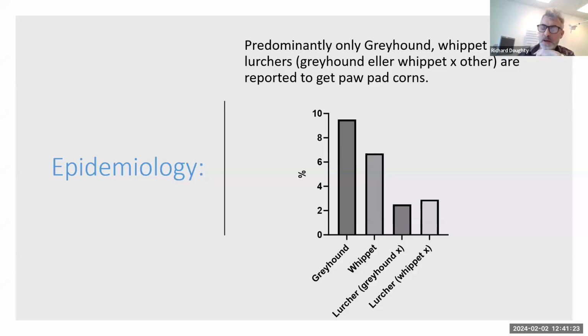We never had any confirmed reports of definitively diagnosed corns in any breed other than greyhounds, whippets, and lurchers. Lurchers are basically a greyhound or sighthound crossed with another breed. In this case, we only ever found corns in lurchers that were either half greyhound or half whippet. So this really pointed us to this being a problem predominantly of greyhounds. Whippets, the smaller cousins of the greyhound, also had a problem, but to a lesser extent. And when you dilute the greyhound and whippet genes, you still had the corns there, but at a lower incidence.